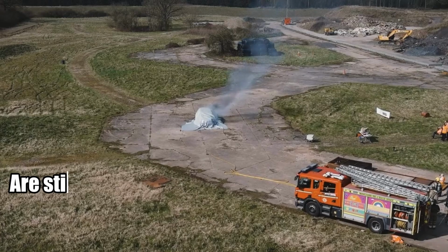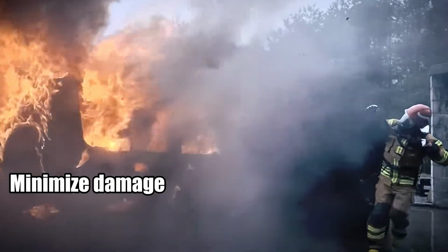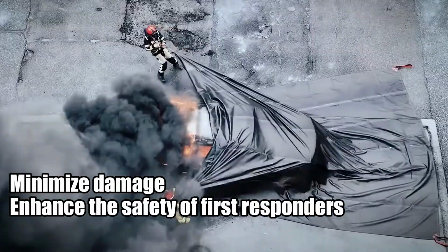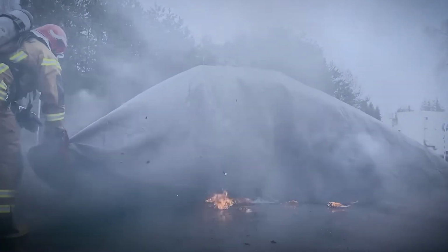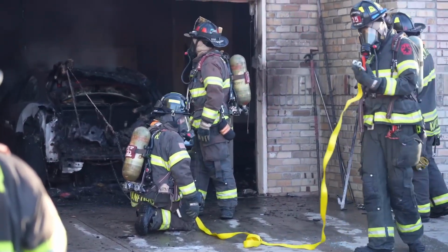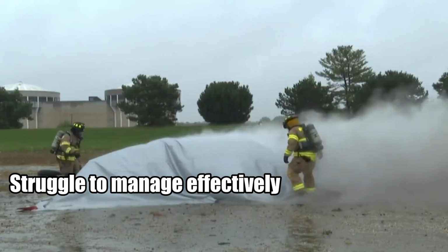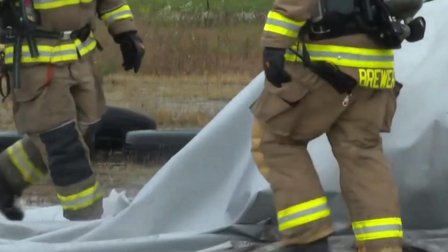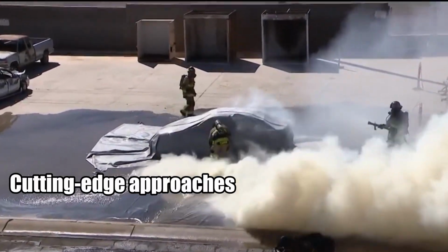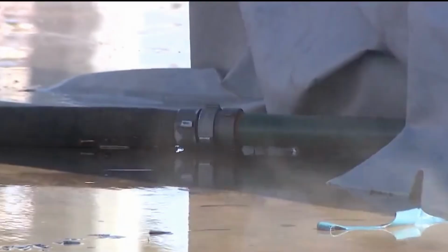While these technologies are still being refined, the tests underscore their potential to minimize damage and enhance the safety of first responders. As these innovative tools gain traction, fire departments can be better prepared for the complexities of EV fires, which traditional methods often struggle to manage effectively. The test with the Nissan Leaf offers a glimpse into how these cutting-edge approaches could transform the future of firefighting as EVs become increasingly prevalent.